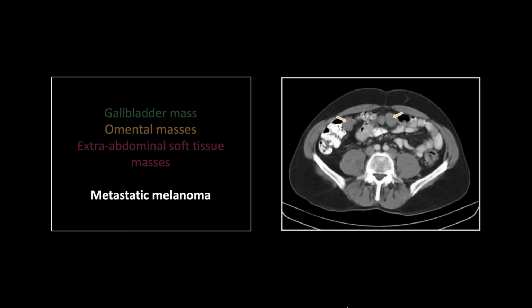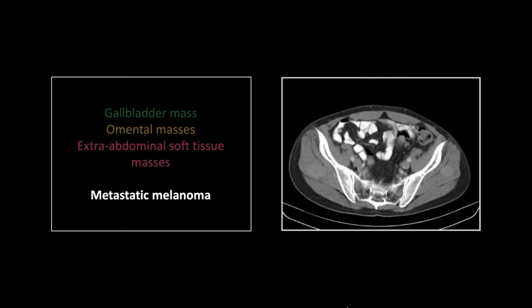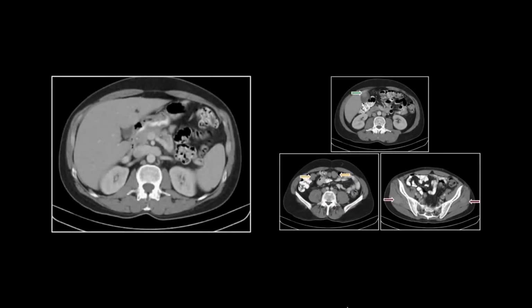We go lower, there are masses in the omentum, which is pretty unusual. So now you're thinking metastases. But then look at this. In the buttocks musculature, there are hyperdense, hypervascular masses, and that's what sealed it for me. I remember looking at this and saying, "Cameron, this guy's got melanoma." And he said, "Well, doesn't say anything about that in the history."